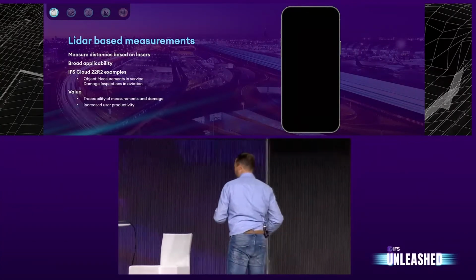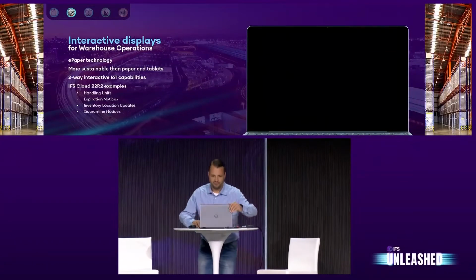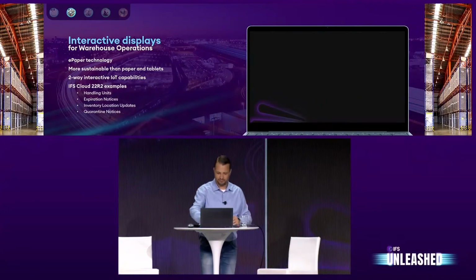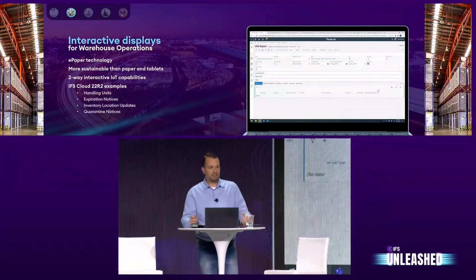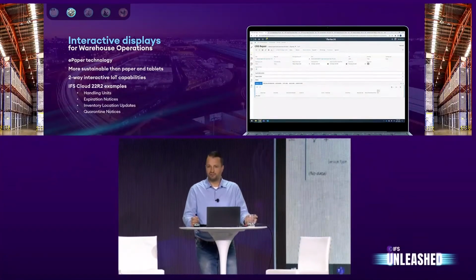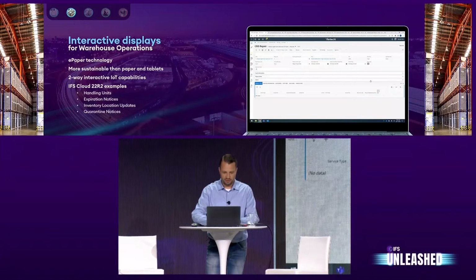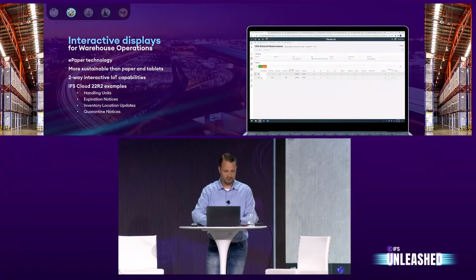So let me walk back to my workstation. That's here. See if it's still awake. There we go. And what I'm actually going to do is make a material reservation for a new door to get that from the warehouse. And that's actually just a simple transaction in IFS Cloud. I just click on Reserve Material. And I say, OK, I just want to reserve one of it. Click, save, and it's there.